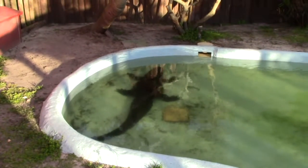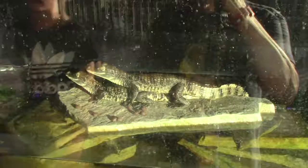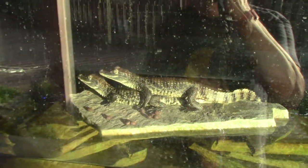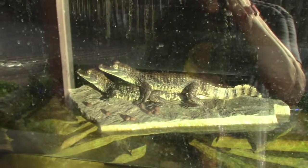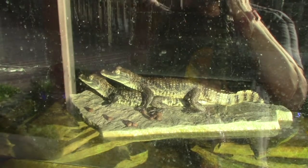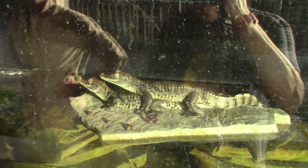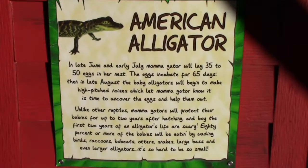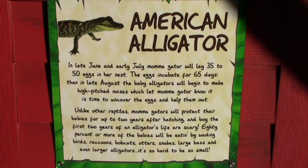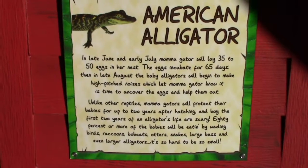And the other one is Lois. A whole lot smaller. Little babies. And yep, they're real. Back in the 40s and 50s, people often got these as pets, often not realizing just how large these things get. Signage here lets you know all about the alligators. Eggs incubate for 65 days before they hatch, and Mama Gators protect them and stay with them for up to 2 years.